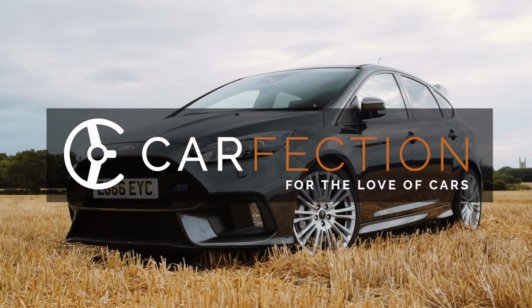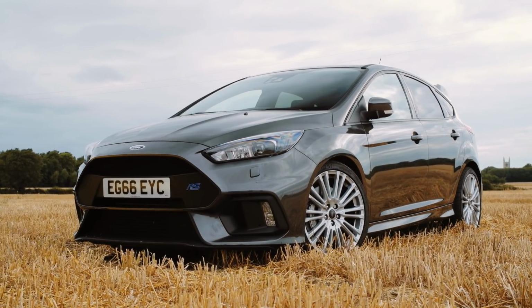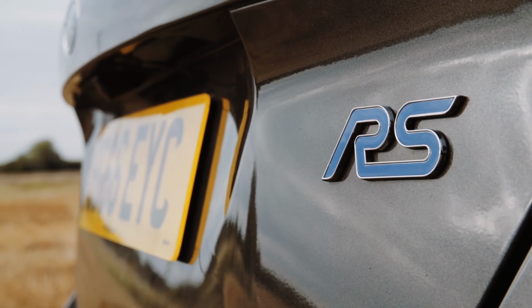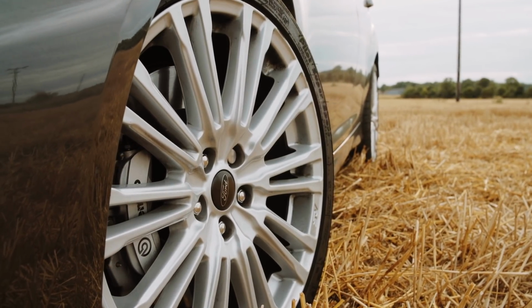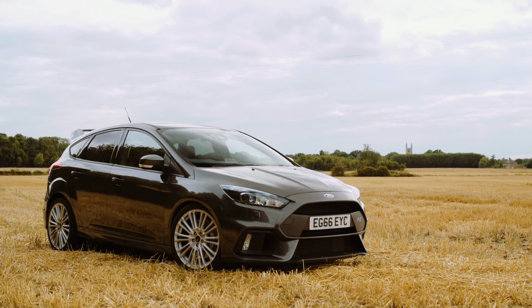When the current Ford Focus RS was first revealed, there was a lot of hype and excitement about it, much more so than the two previous generations. And there was one very simple reason for that. No, not Ken Block, it was because power was going to all four wheels. And that had everybody brimming over with nostalgia for this car.